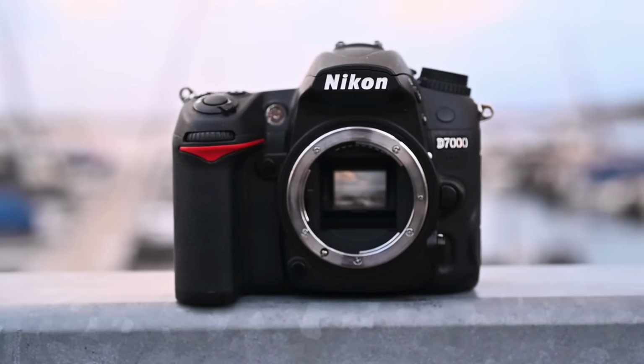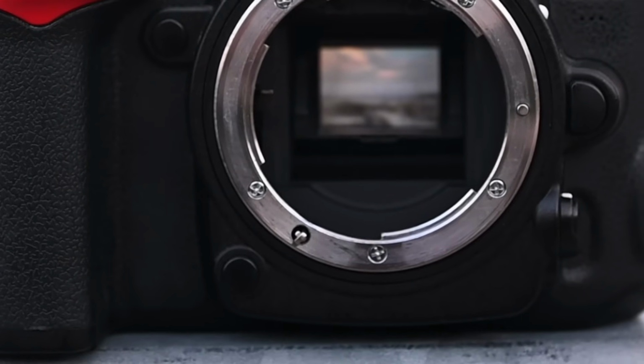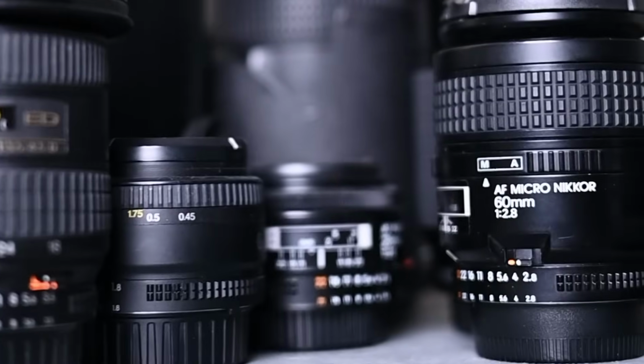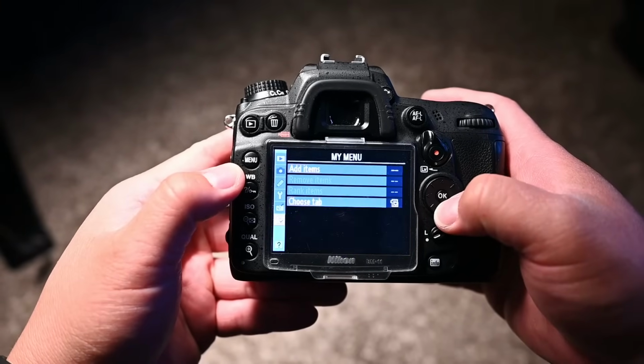And like the Nikon D300S and the D90, it also has the autofocus screw drive. So you can use the autofocus on the older Nikon AFD lenses, which is really nice. Cons about this camera is that it does not have a touchscreen or Wi-Fi or Bluetooth built in.